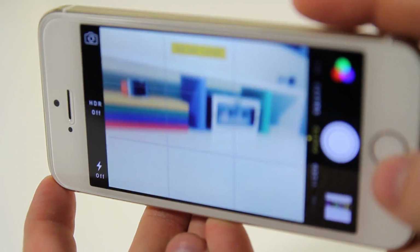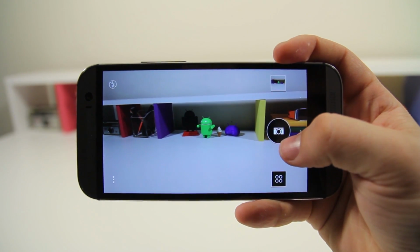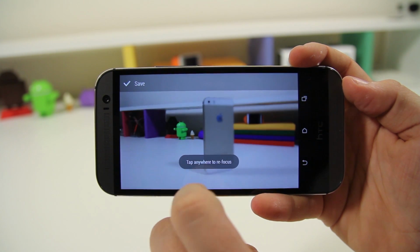Now hopping over to the all-new HTC One, it boasts the dual camera feature, which makes your photos come to life. Being able to refocus photos after they've been taken is a great feature.